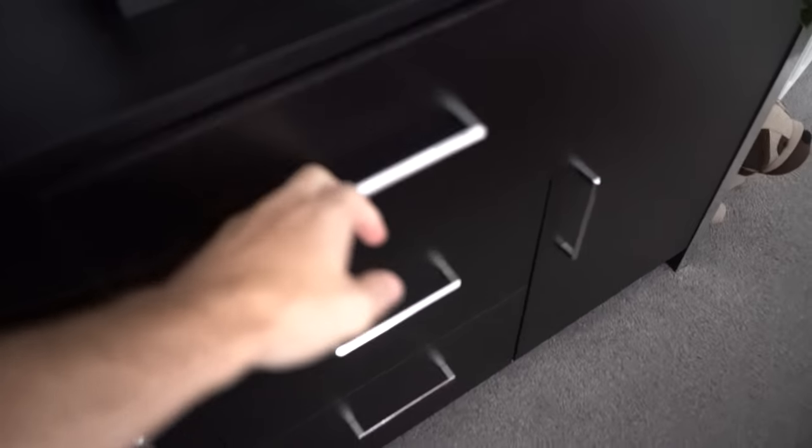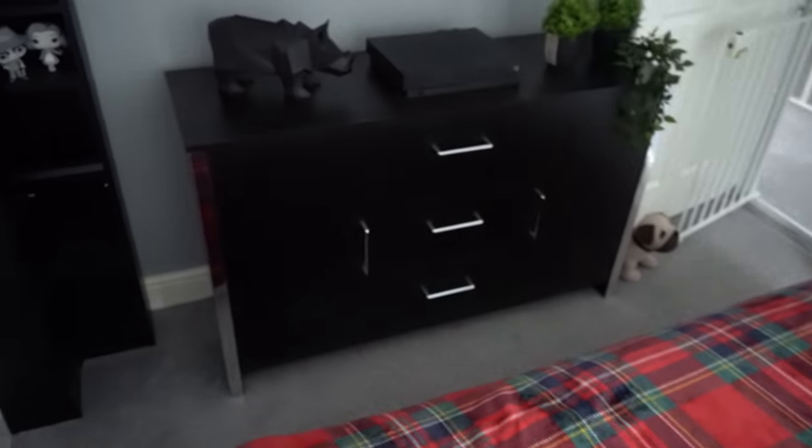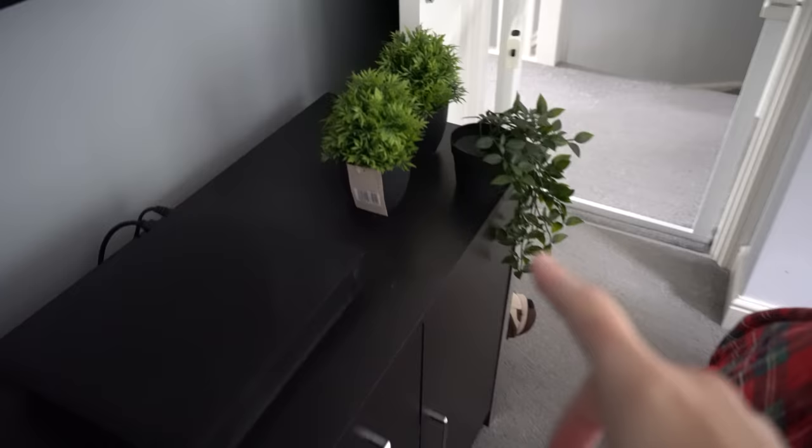Oh, look how dusty that is. Eesh. And then we've got this unit, which is completely empty. So what I might do is move some of the drawers from that room into here, so I've got my underpants and socks near the bed. That would make sense. And the TV soundbar, that's okay.